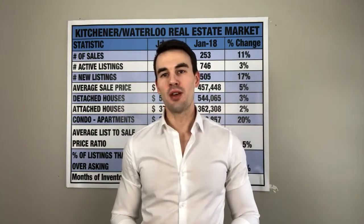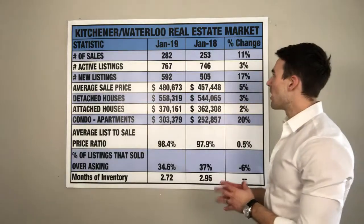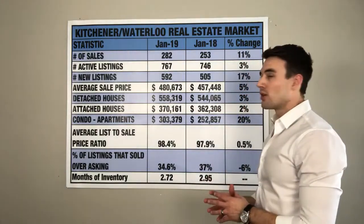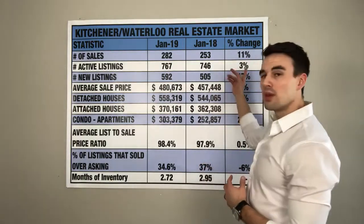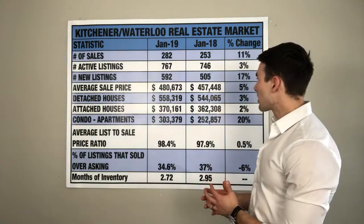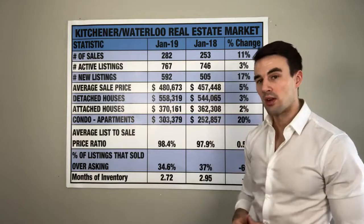So the first month of 2019 has come to an end, and this is what's going on in the Kitchener-Waterloo real estate market. We look at the number of sales this month. There were 282, and that's up about 11% from what we had in January 2018. And then if we look at the number of active listings, there's 767, so that is up, but only about 3% from what we had in, again, 2018. Now, looking at number of new listings to hit the market, there were 592 new listings to hit the market this January, and that's up 17% from what we had last year.